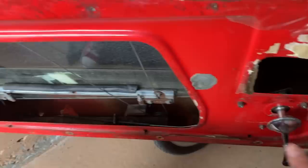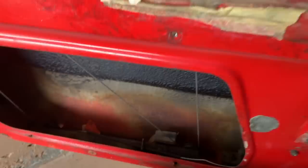Okay, here's a big test to see if I did it. Yep. All back in place. Still don't like this system, but at least it's working now. Well, that's about it. I've got a working window in the car. It's just about ready for inspection.